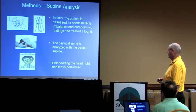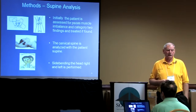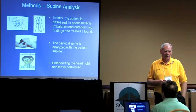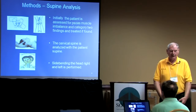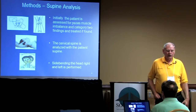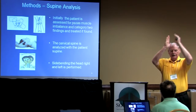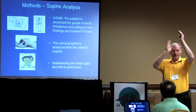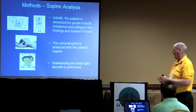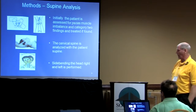Initially, the patient is assessed for psoas muscle imbalance and category 2 findings, treated if found. I like to reduce the major skeletal muscle contractions and go to the feet, see if they're even, and I'll just tug on the short leg just to reduce the congestion in the hip. Go with your hands, see if one is short, tug on them, get them even. Sometimes you tug on them and then it's longer than the other one. At times both of them were a little short, so get them even. And that reduces a lot of the gross muscular distortions.